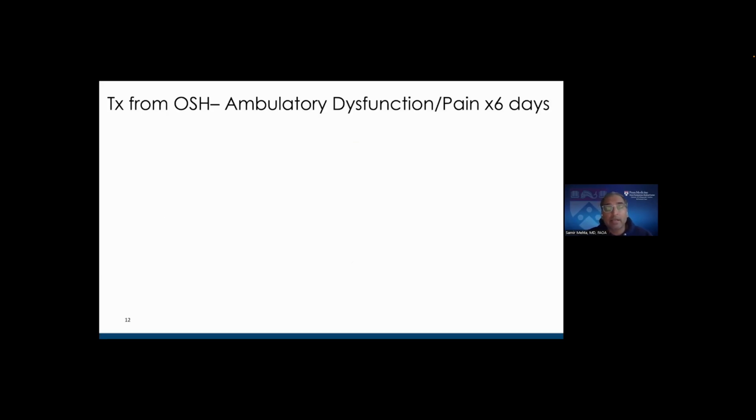This patient was actually at an outside hospital, and she was at that hospital for 6 days with ambulatory dysfunction and pain. They could not mobilize her. They couldn't get her up with therapy. They were having difficulty with placing her, and that's when they called us.